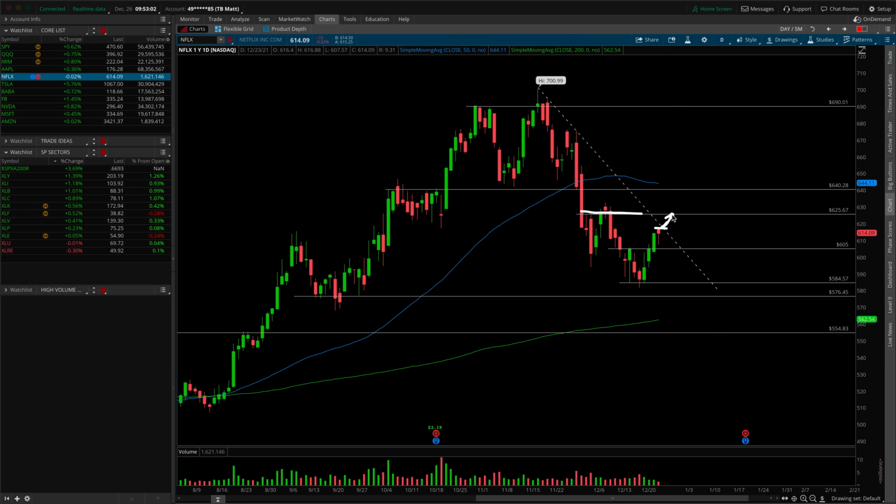I would probably be more patient and wait for the break here to get us back to the daily 50 SMA and that 640 level, the neckline of the double top, and also the prior area of resistance here. So to me, this is the juicier bullish trade in Netflix. But again, both directions, based on structure here and location, do require a little bit more confirmation. So please be patient in something like Netflix.